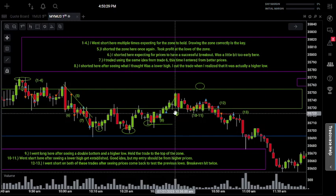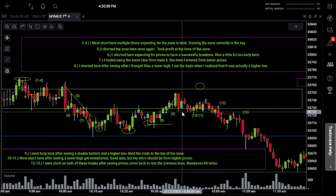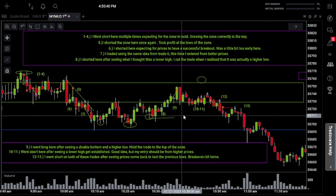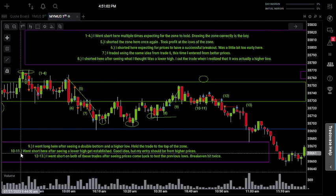So that right there is a good trade. I just read the market, saw what was going on, didn't try and outsmart the market, just traded with the trend and did what I was supposed to do. So good trade right there. But then on trades 10 and 11, see right here, I had the right idea. But when it comes to trying to short a market, you always want to give yourself the best chance of success. And you can do that by shorting from higher prices, because the further away you short from the lows, usually the probability of you being successful increases the further away you are. So that's a big lesson I learned right there on 10 and 11.